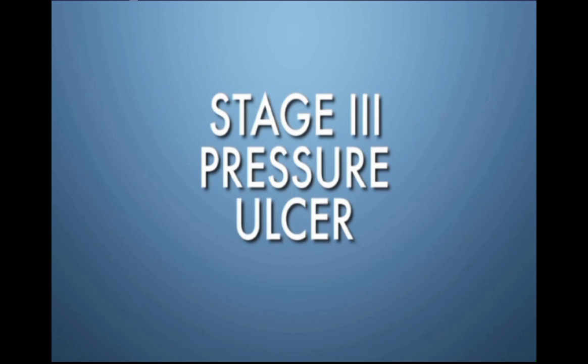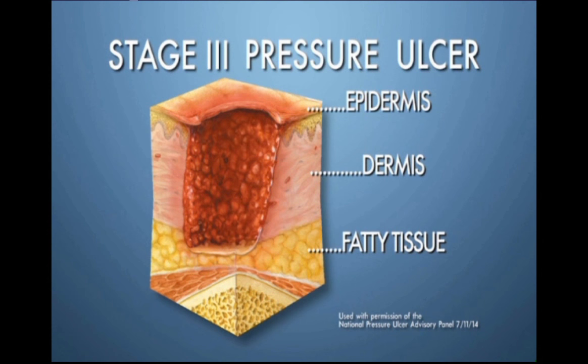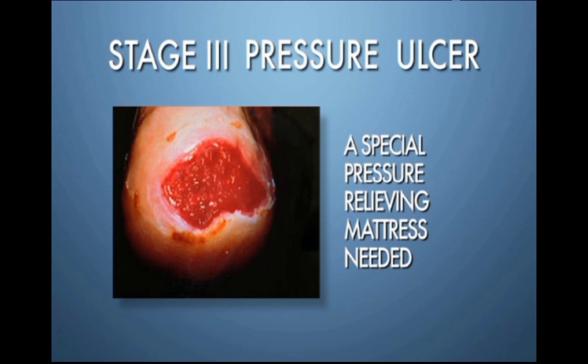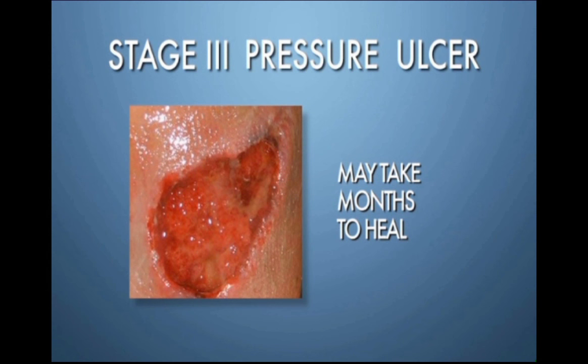A stage 3 pressure ulcer extends to the dermis and into the fatty tissue below the skin, but without exposing any muscle or bone. This wound usually requires treatment by a wound care specialist, and a person with a stage 3 pressure ulcer on the sacrum will most likely require a specialty mattress. It may take months to heal.